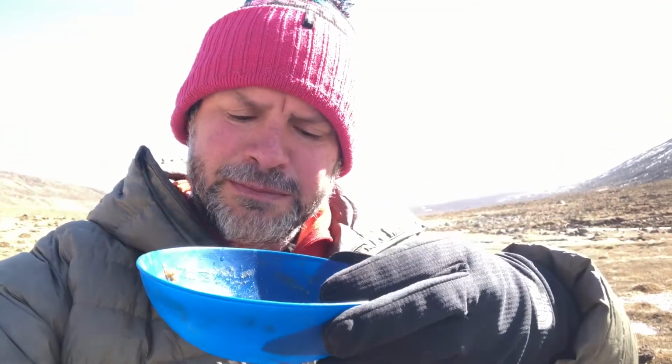Okay, we finished our breakfast here, and we cleaned out our bowl with a little river water. And usually, rather than dumping the food back into the river, I like to put the water into the bowl and then drink it. It gives you a little extra water, but just make sure your water's clean. Don't use the river water that's unclean.